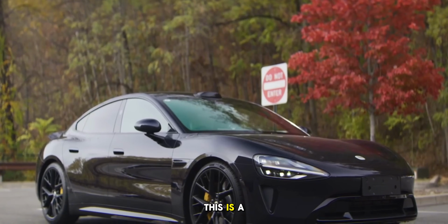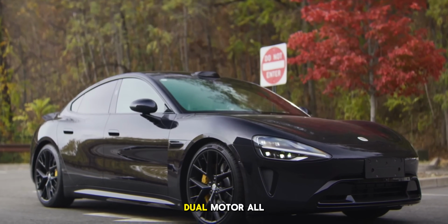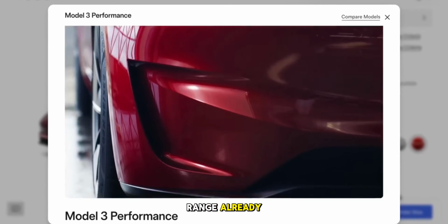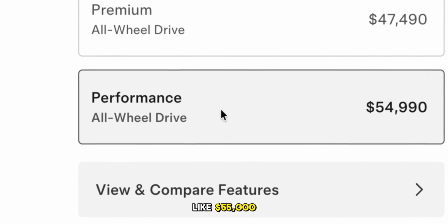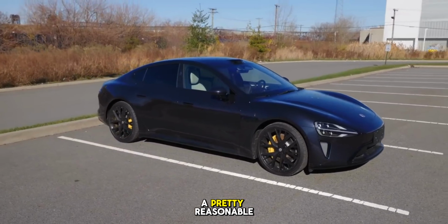So base specs, this is a fully electric 4-door sedan, 101 kilowatt hour battery, dual motor, all-wheel drive, 673 horsepower, and 320 miles of range. Already, those are specs on paper on the level of like a Tesla Model 3 Performance, which today costs like $55,000. Now, looking around the outside of this car, it looks like a pretty reasonable car.